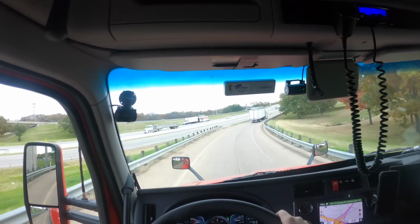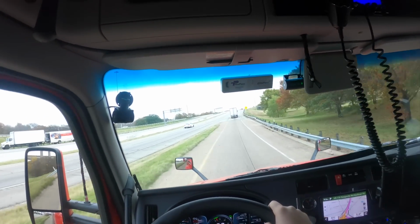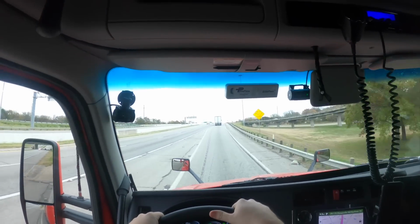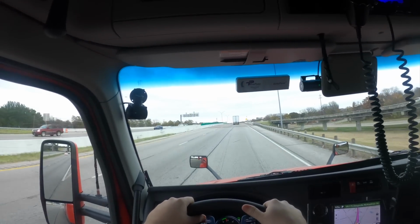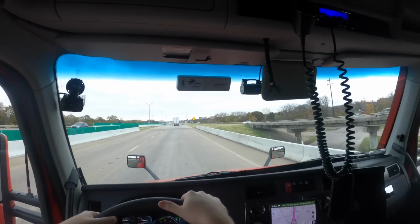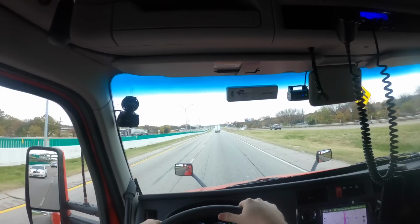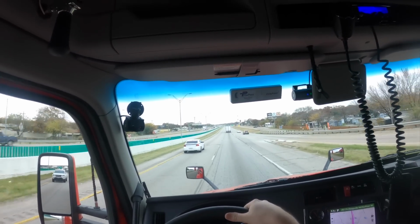Alright, so we got to the shipper. We did not get unloaded. We got there, went and checked in, and they're like, yeah, we don't have an appointment for that load, so we can't take it today. I'm like, are you kidding me? So I drove 60 miles for nothing. I started my clock this morning for nothing, so we're gonna go back to the Seagoville yard and try to locate an empty and hook up to that.